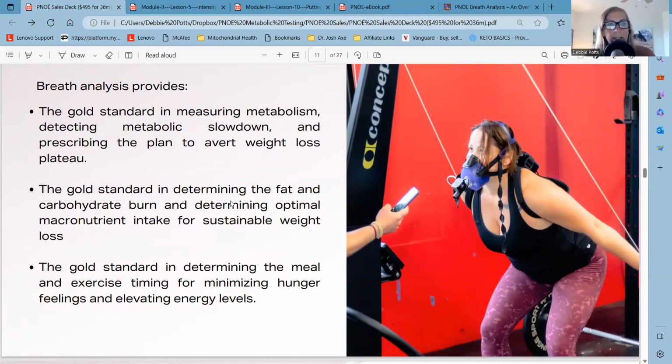So breath analysis, what does that do? It's the gold standard, they say, in measuring metabolism, detecting metabolic slowdown, and prescribing the plan to avert weight loss plateau. I hate the word weight loss. I prefer to say fat loss. We want to lose fat, not weight. We want to gain muscle and lose fat. The gold standard in determining the fat and carb burn and determining optimal macronutrient intake for sustainable fat loss.